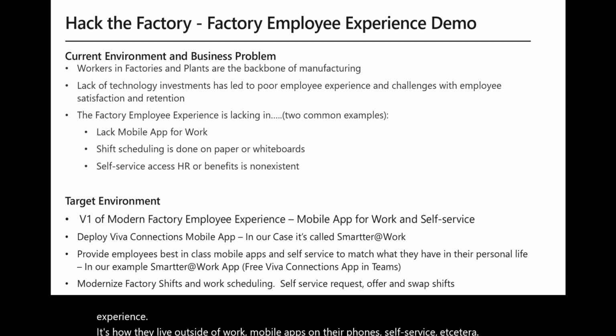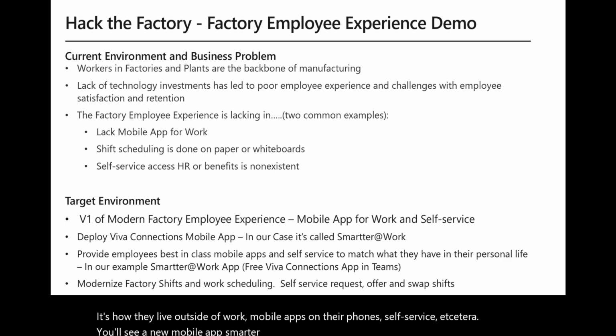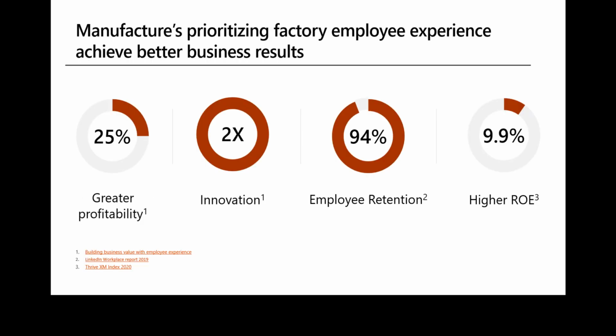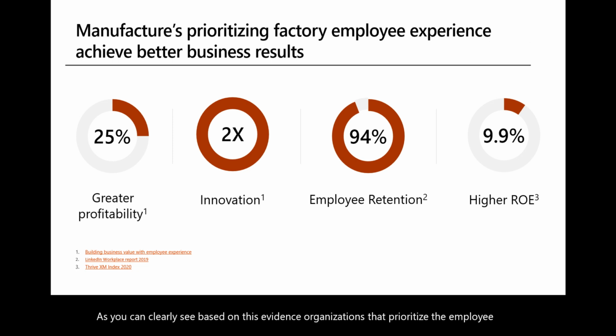You'll see a new mobile app, Smarter at Work. This is the one-stop shop for employees at Contoso. You'll also see a modern work scheduling example. We're all competing for talent, and mobile self-service scheduling is table stakes. As you can clearly see, based on this evidence, organizations that prioritize the employee experience thrive. Greater profits, innovation, retention, and a return on equity.